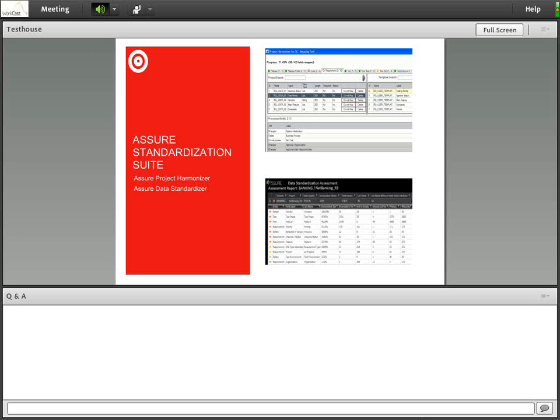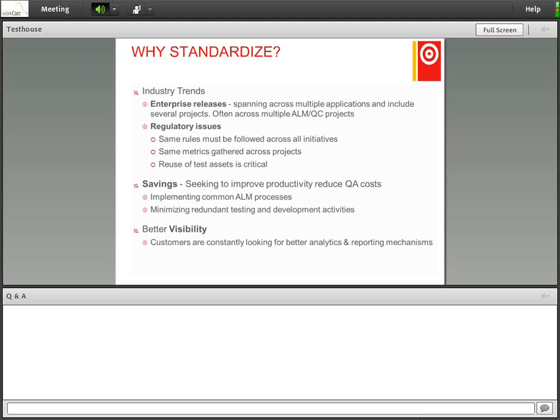So we offer tools for you to standardize your HPALM environment. So real products that enable you to make a full, complete standardization of the way you work with QualityCenter in all of your projects. As I already explained, there are many reasons for standardization. The industry is going more to enterprise releases, so many ALM QC projects are working with the same initiative, spanning across several projects. In this case, it's extremely important to have comparable data from all of these projects. They have the same field structure, they have the same way of using QualityCenter.